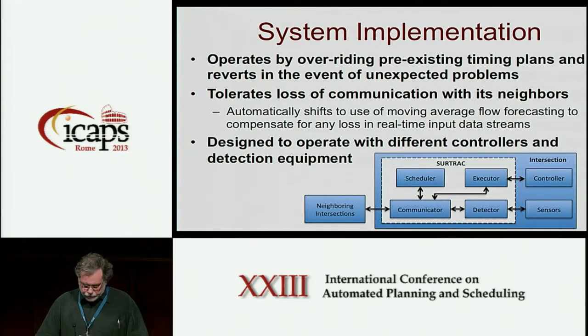And the architecture is designed to operate with different equipment.